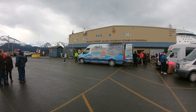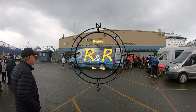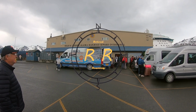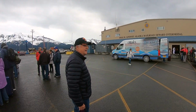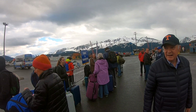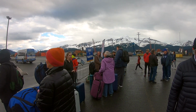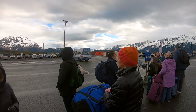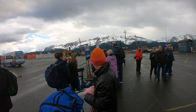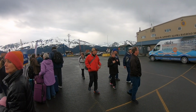Well, we just got off the ship here in Seward at the Dale Linsky Alaska Railroad Seward Intermodal. Standing in line for the free shuttle that takes us into town. She said it's only about a mile, but I figured we'd drive in and get the lay of the land and maybe walk home. They said it runs about every half an hour. We've been here about 20 minutes, so it should be getting close.